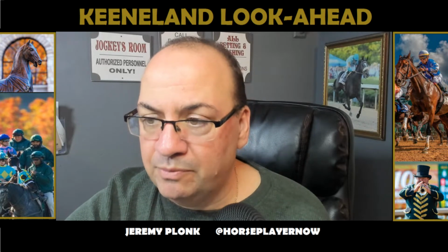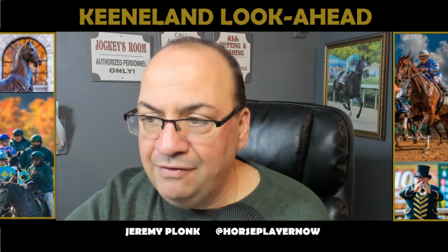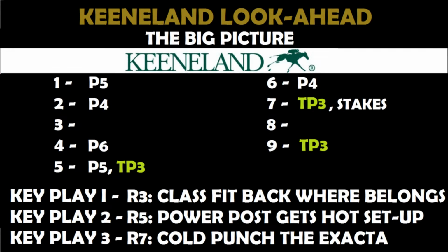in this race, and that's why one of my key plays of the day here is, even though we know we've got a really short price favorite in this race, this is still going to be one of my key plays of the day because I think we can go with a straight exacta cold punch in this race, in race number 7. Caravel to Waka Naka.